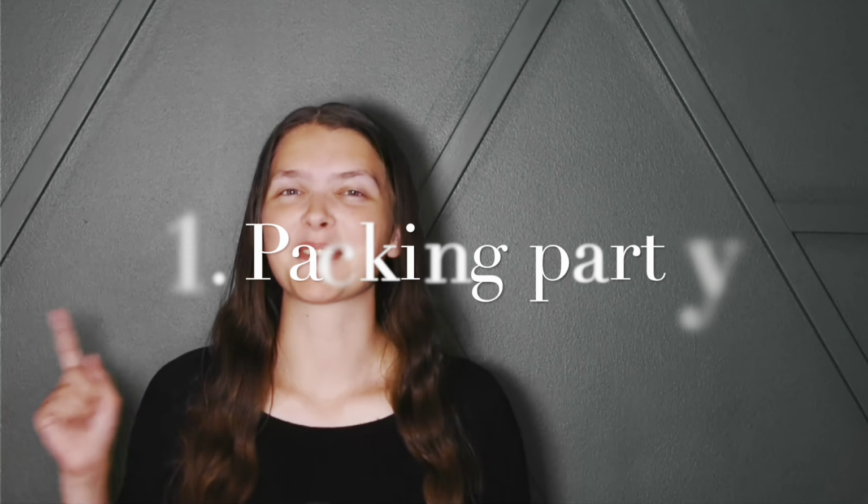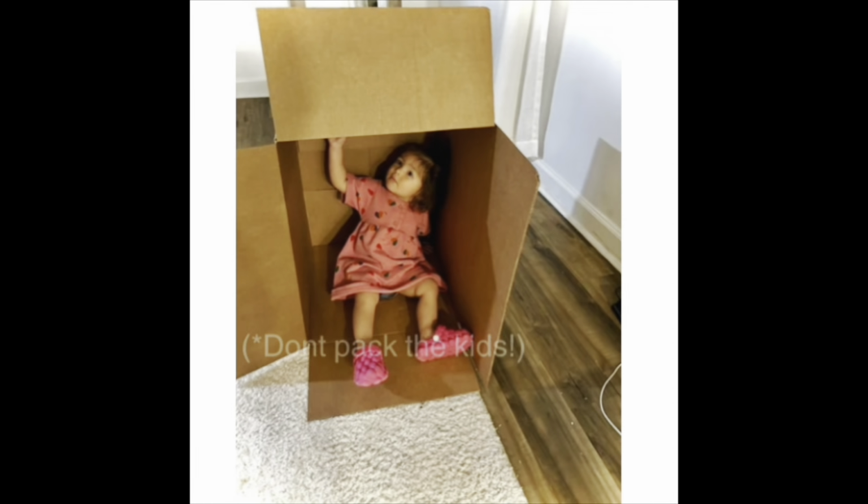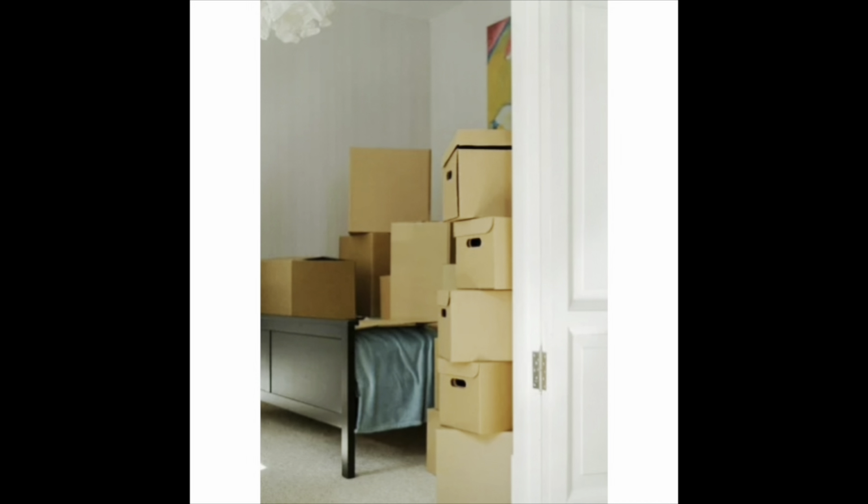So number 1 is one of my favorites. It's called the packing party, and this is by the minimalists. Basically, this method is where you essentially pack everything in your house as if you were moving out, and you pack it all into boxes, and then you will set it all aside for 3 weeks or a month, or you name it, however long you would choose.